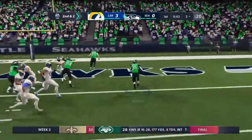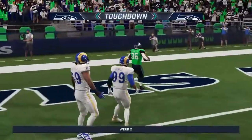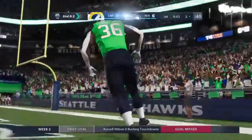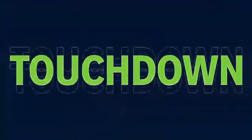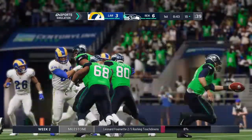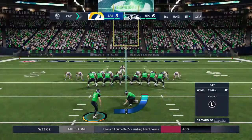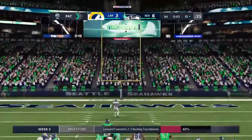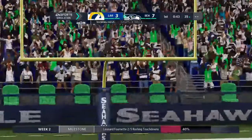A first carry for Leonard Fournette. And he will score. Touchdown, Seattle. Leonard Fournette, his 2nd touchdown on the season. And the Seahawks have taken the lead. Good start to the season for him. He had the touchdown last week in the opener and a second one in week 2 now.